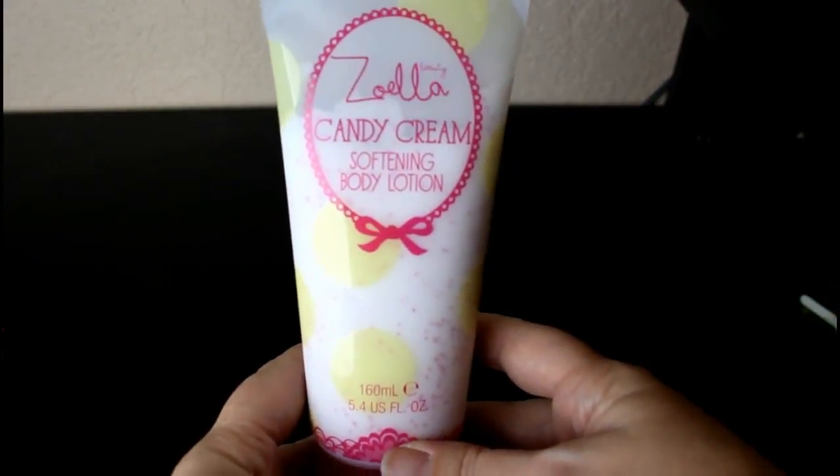Alright, let's go down the list here. The next one we're going to talk about is my beauty favorite, and that is going to be my Zoella Candy Cream Softening Body Lotion.